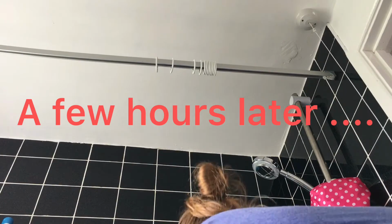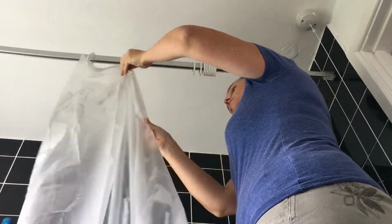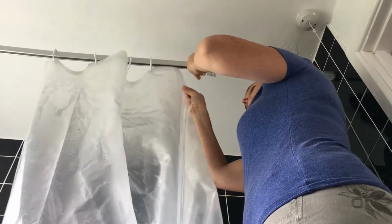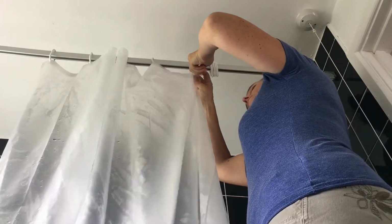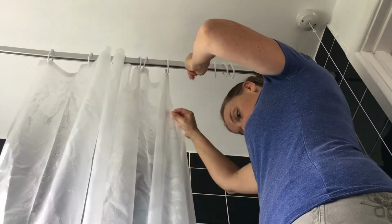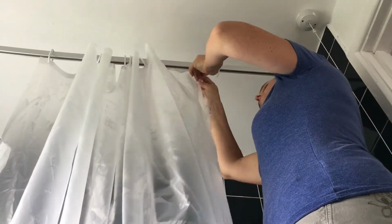Now it's been a few hours, and I'm going to hang up the shower curtain and let it air dry, so leave it open to the full length of the pole so that it can air dry nicely. Open a window if you can, it will help the curtain dry that little bit quicker. All the mold, mildew, toothpaste and anything else that may be on the shower curtain, like soap scum, has now been dissolved, and the shower curtain is clean and ready for its next use.